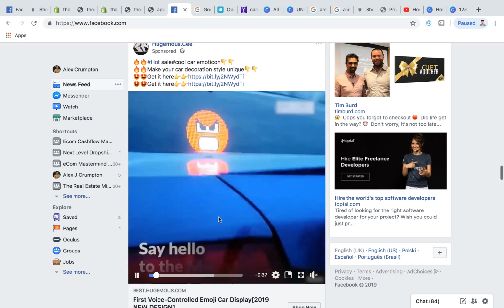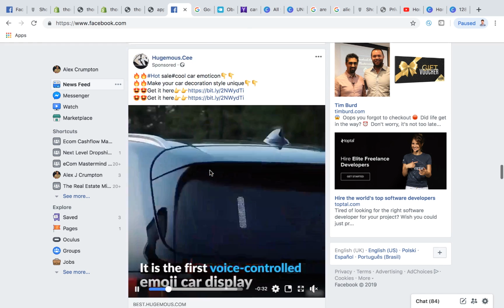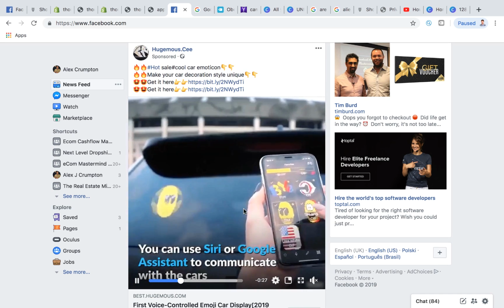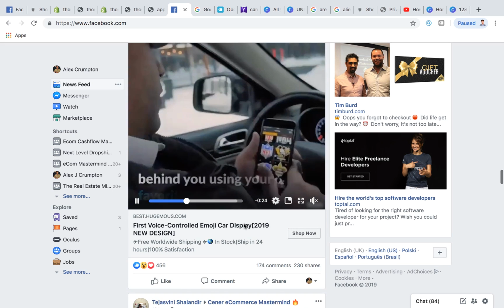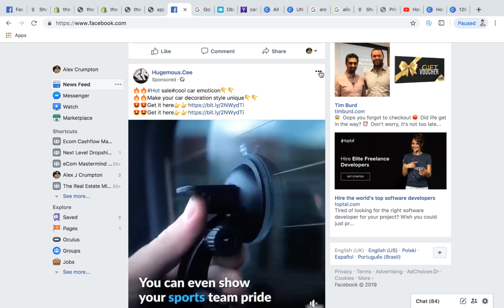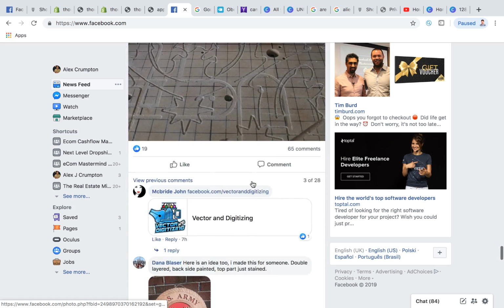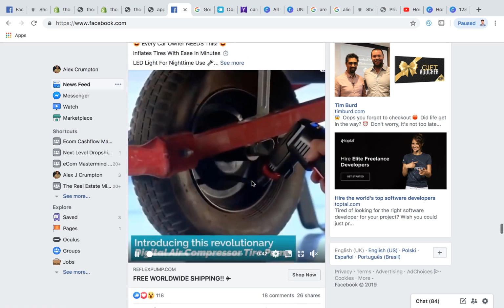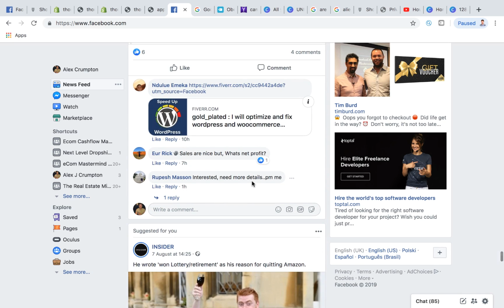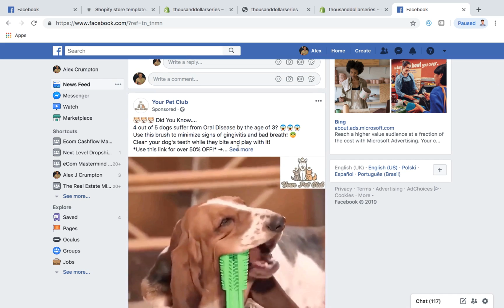There's another product here, some type of emoji product that you put on the back of your car. It looks like quite an interesting product. Definitely a unique selling point. It's not something that you normally see at your local store. So it's definitely got viral potential, and it looks like it's starting to go viral for this store. So I'll click these three little dots here and click save video. You essentially just repeat this process, and that's what we're going to do to build up a list of potential hot winning products that we can test on our general store.